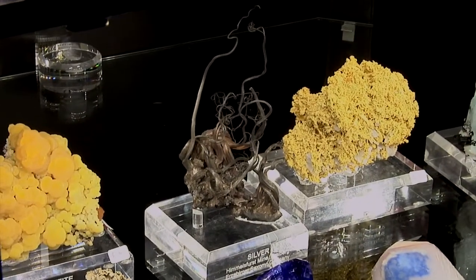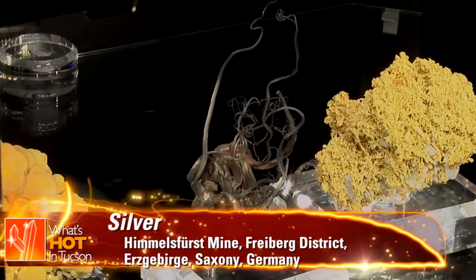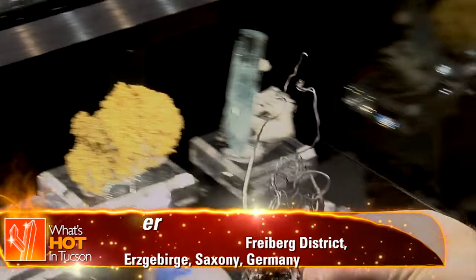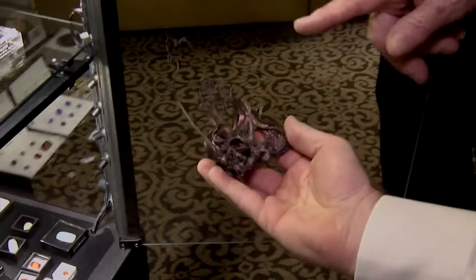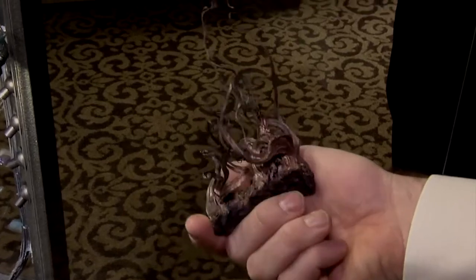It's a very meaty German one. That's a major German thing. That isn't just good, that's nice. That's major. Big fat wires like that. Usually they're thinner, but it's got all these ram's horn, very much like Kongsberg. That's a wonderful thing.